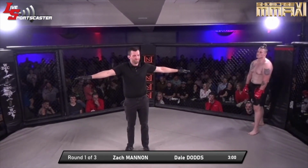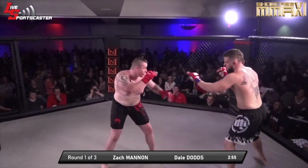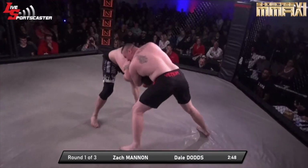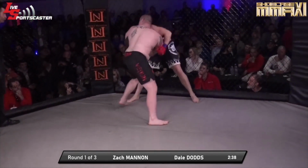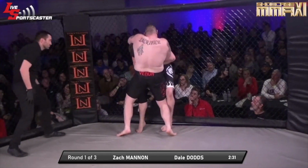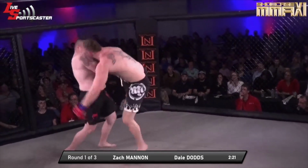All right, we are ready for this action. Zach Mannon in the black trunks with the red trim. Dale Dodds, black trunks with... Looking for the guillotine. Oh, and he may have something here, Casey. Underneath that chin, he's cranking on it, but Dodds doesn't seem to be in trouble. Comes out of it swinging. This one's not getting out of three rounds. Whoa, big kick by Dodds. Caught here. Look at these guys moving like lightweights.